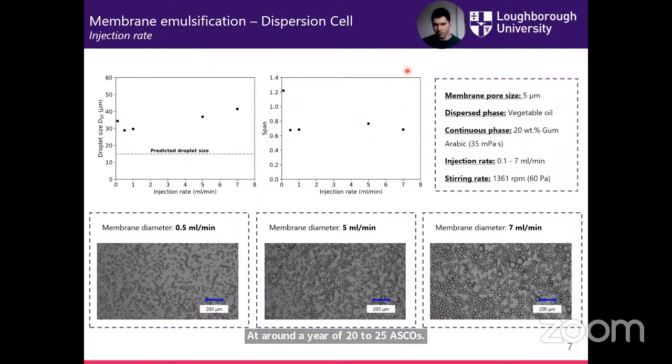In this set of experiments, we're using a 5 micron membrane, the same dispersed phase, and a continuous phase at 20 weight percent gum arabic, which corresponds to a viscosity of 35 mPa·s, an injection rate that varies between 0.1 and 7 milliliters per minute, and a stirring rate of 1,361 revolutions per minute, which corresponds to around 60 pascals.